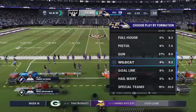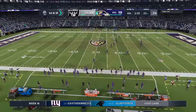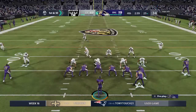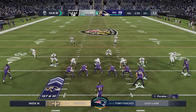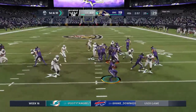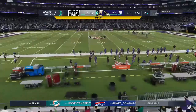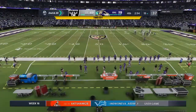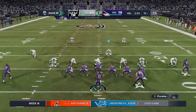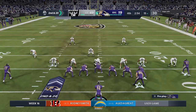First and 10 at their own 25-yard line. The Raven offense set at the line for this next drive. Their mini two-game win streak appears it might be going by the wayside unless they can pull a rabbit out of their hat. And he'll lose yardage here, back to the 15. The first down play, to be frank, nothing short of awful, and now they have to deal with second and very long.